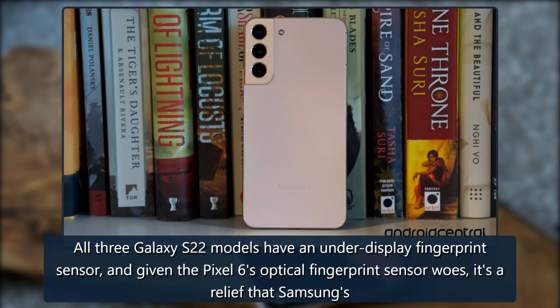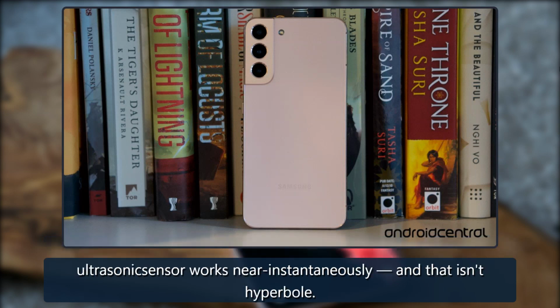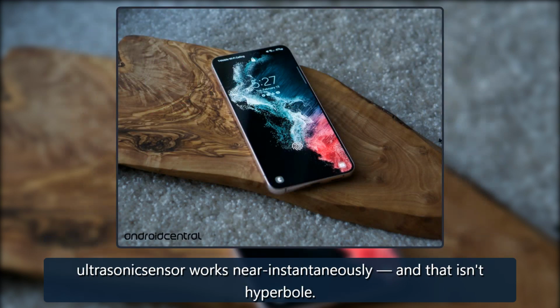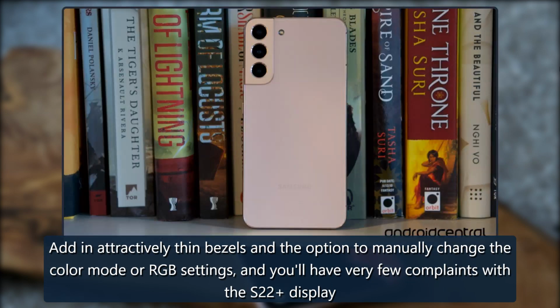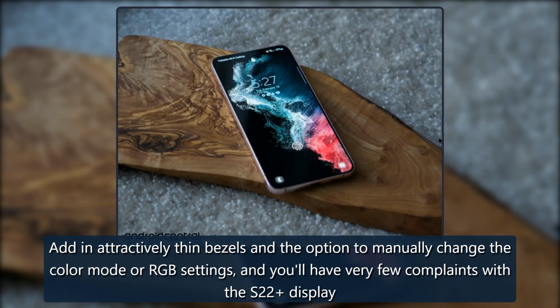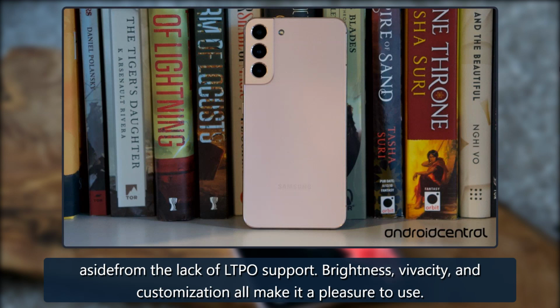All 3 Galaxy S22 models have an under-display fingerprint sensor, and given the Pixel 6's optical fingerprint sensor woes, it's a relief that Samsung's ultrasonic sensor works near instantaneously, and that isn't hyperbole. Add in attractively thin bezels and the option to manually change the color mode or RGB settings, and you'll have very few complaints with the S22 display. Aside from the lack of LTPO support, brightness, vivacity, and customization all make it a pleasure to use.